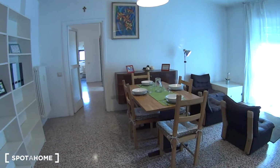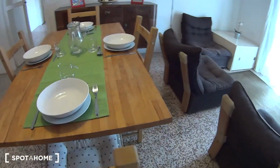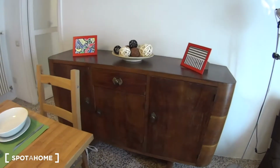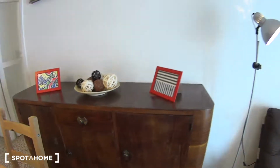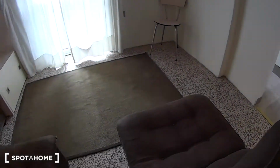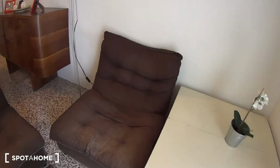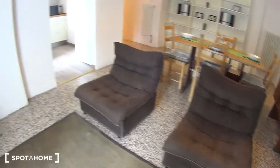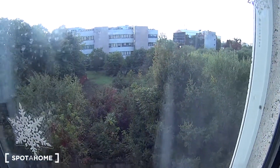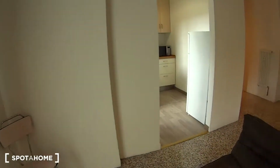Continuing exploring the living room, here we've got the wooden table with its 4 seats, so you can have your shared meals. There's also a vintage cabinet here for storage, and on this other side we have a lounge area with 3 armchairs, nice and comfy. This room is also lit through these French doors, which are still facing the same view as bedroom number 2.